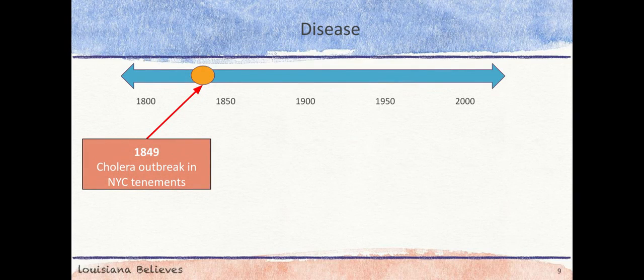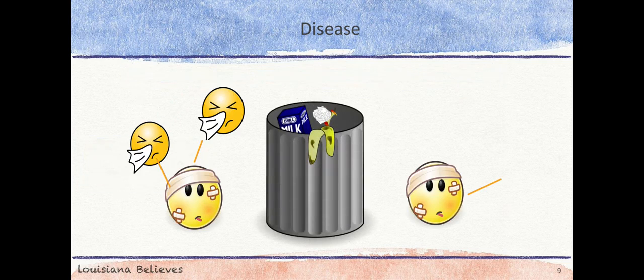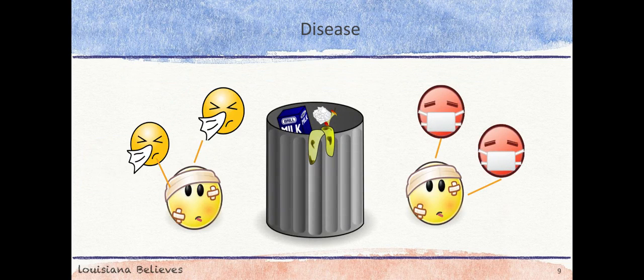Too many people in dirty living spaces meant that disease spread easily. In 1849, a cholera epidemic broke out in New York City caused by dirty water and food. 5,000 people, mainly living in tenements, died of this horrible disease. 8,000 more were dying every year from a different disease, tuberculosis, also caused by unclean conditions.